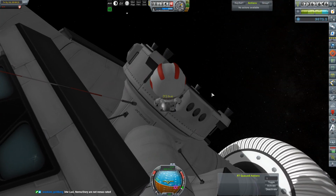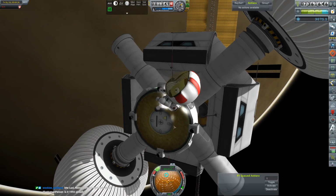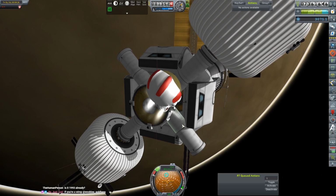All right, please, yes, grab. No, no, no, no, no. Oh God, here goes all of your thruster fuel. Oh, come on. Why would you catapult yourself?